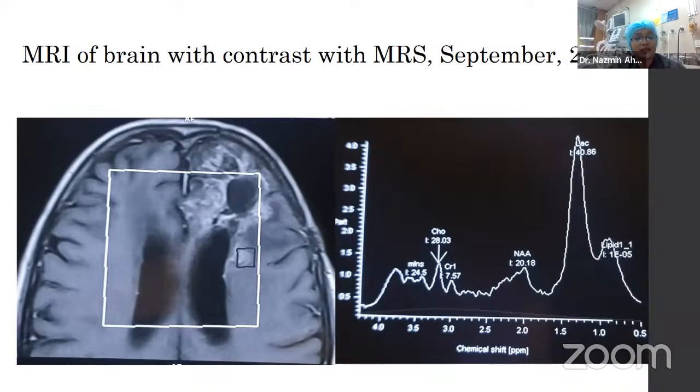So this is the MRI of brain with MRS, which we did in September 2023. The voxel from this lesion is consistent with a kind of recurrence. So now, let's have a look at the literature review.